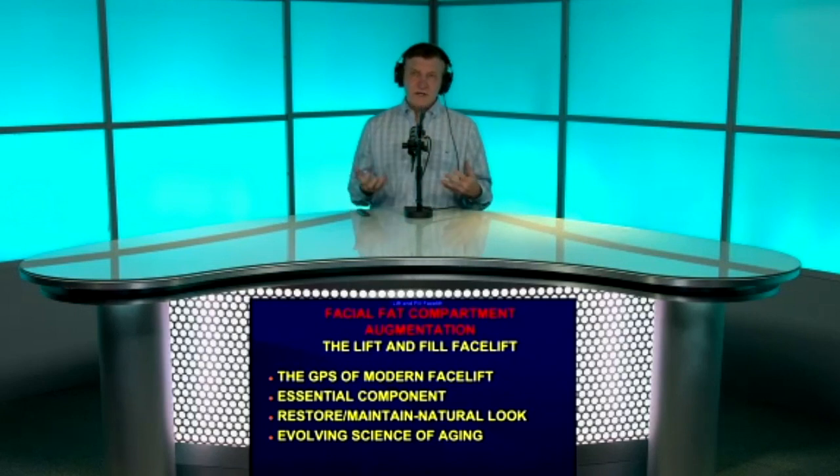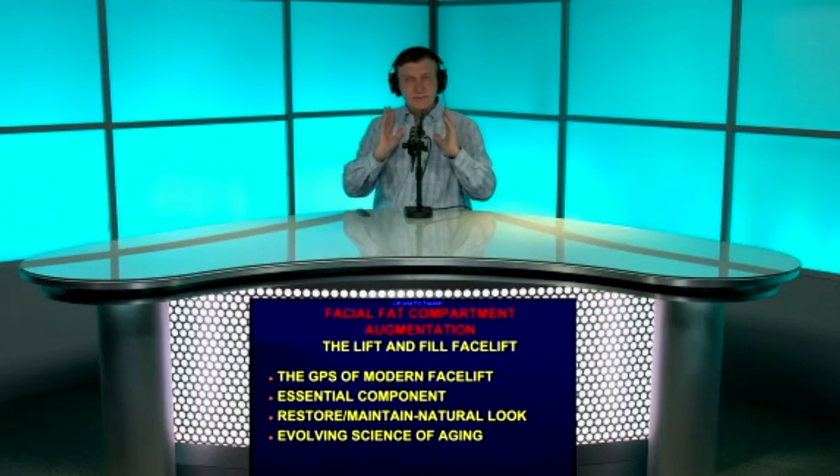And I always talk about the lift and fill facelift in the central face, where you're filling the central face with selective fat, and then you're lifting the deep layers of the face, but also of the neck. And the goal is to give you a natural look. That natural look of the face, the eyes, and then the lips, and then also of the neck. And I think you can't separate in the aging face the neck and the face. They have to be done together.